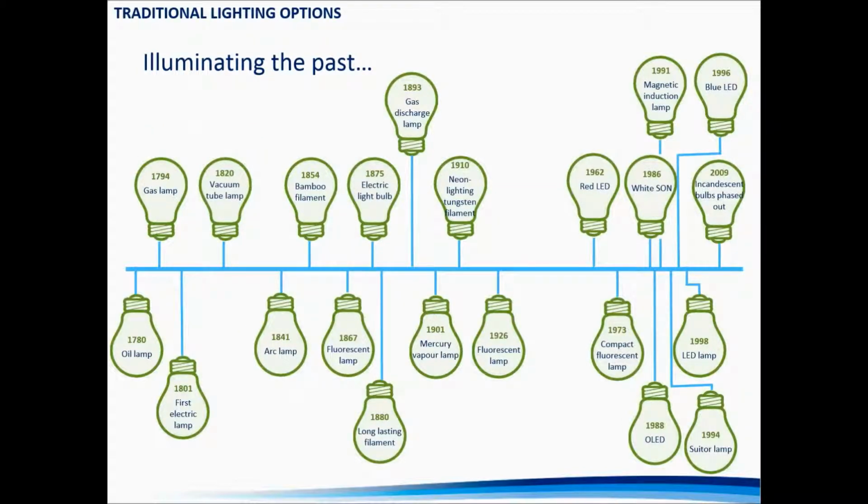So lighting has really evolved over the last 200 years. The first electric lamp would have been back in the 1800s, and fluorescent technology would have been developed in around the 1920s. So essentially, it is old technology, and really it's been the rise of LED technology that's come through from the late 90s that has made a significant difference to the way that we're running lighting now.